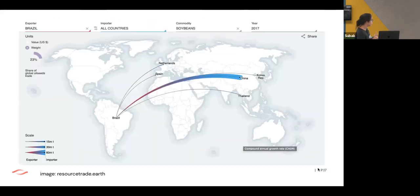So the problem that Trace addresses is this: to date, the data that's available on global trade, from Comtrade, but it could also be from FAO, shows you, in this case, the volume and value of soy being exported from Brazil to the rest of the world. And it shows you at a national scale and without any information on companies.